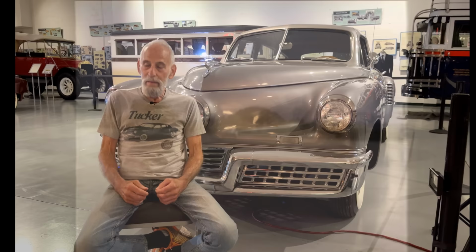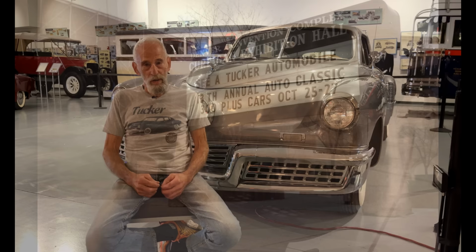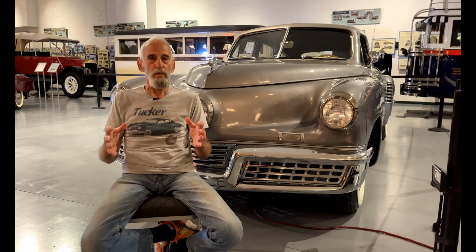After we got the car completed, we did the first car show in Denver. They'd been trying to get a Tucker there for I don't know how many years. They actually paid us $5,000 to have the car there as a crowd drawer. It was right in the center of the convention center, and they put it right next to a Tatra, because the Czechoslovakian Tatra looked like a Tucker.